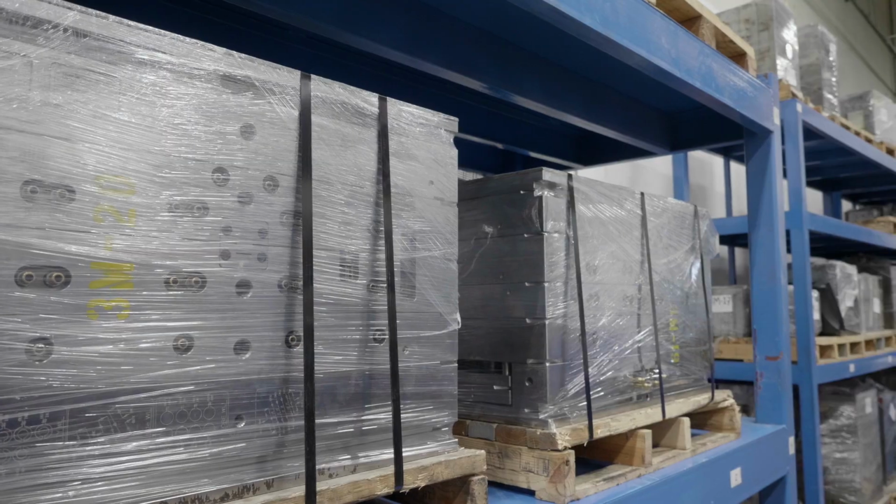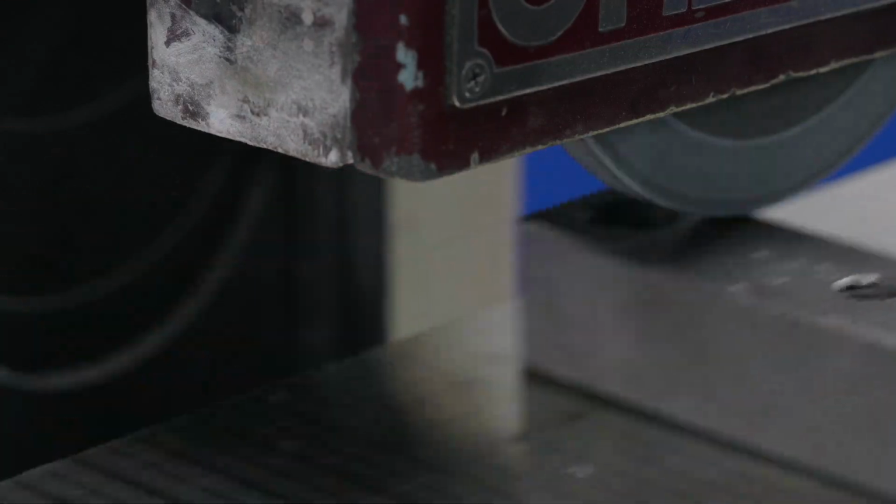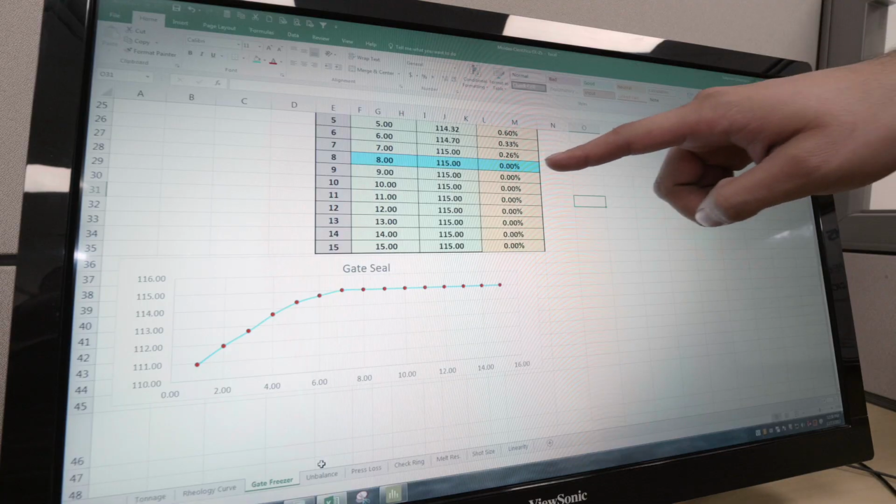We simultaneously feature an in-house tool room for spare parts, repairs, and preventative maintenance. When using external partners, our engineers are on-site for trials to guarantee the success of the tool build.